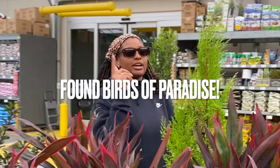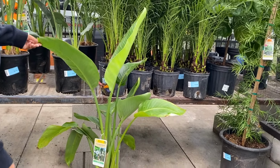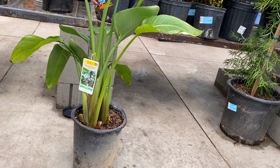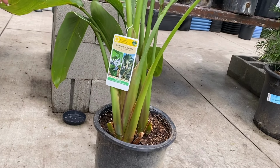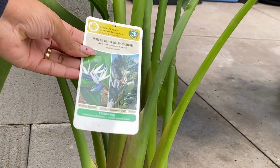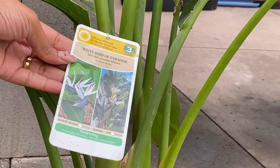Found the bird of paradise and it's huge. This is actually my wish list plant. I have a small bird of paradise that I got from one of the nurseries, but I would love to have a huge bird of paradise. This looks like it is a white bird of paradise and it's a flowering one. So bloom season would be summer and fall.